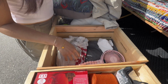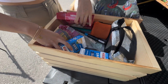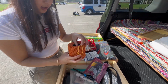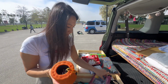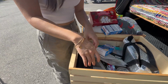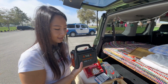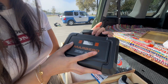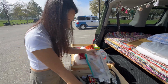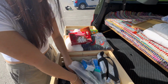Yeah, that's super important. And then this one is just food. I have a bunch of snacks, hot chocolate. Oh, I have a little stove thingy. This is mostly for backpacking actually. And then here I have more utensils, snacks. Oh, and I recently got a power bank. Nice. It's the world's smallest power bank. I know. And then more food and gas cans and lighters. Everything you need, and then your bed platform's here.